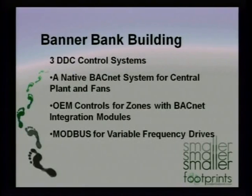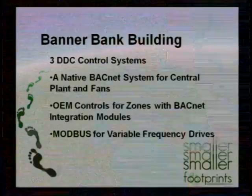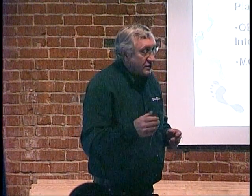So a little bit about the control system down there. Banner Bank had three DDC control systems. The central plant equipment, the chiller, the geothermal system, the pumps, and the 11 air handlers, and all associated controls with those, valves, dampers, etc., were controlled by a different control system that was a native BACnet system. So that was all native.